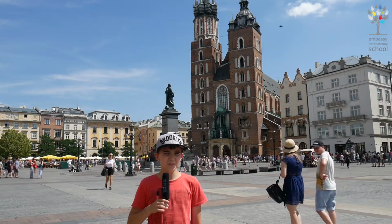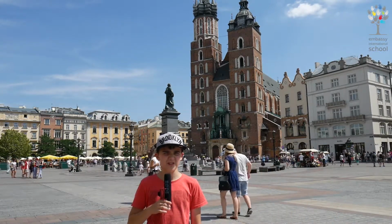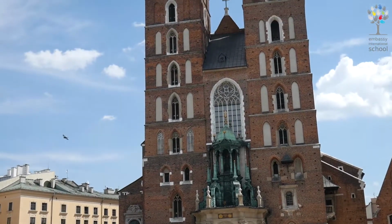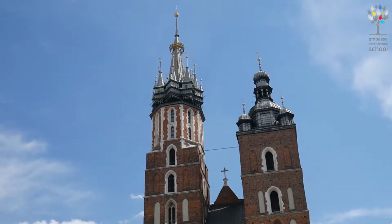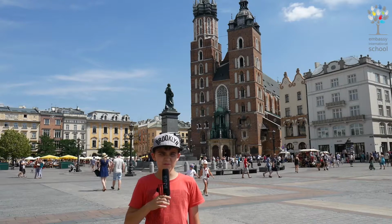Behind me is the famous St. Mary's Church. It was founded by the Bishop of Krakow in the years 1221-1222. In the years 1290-1300, a new early Gothic church was erected on the earlier foundations, completed in 1320.